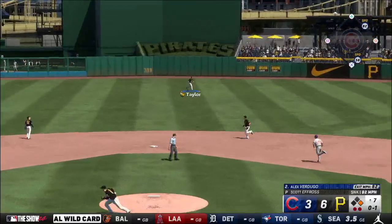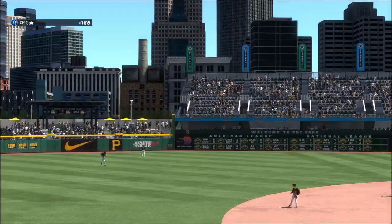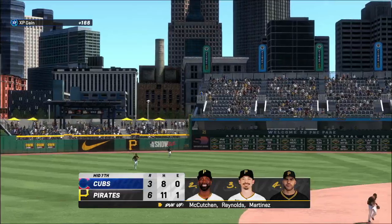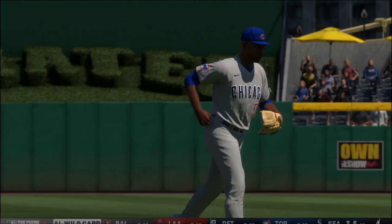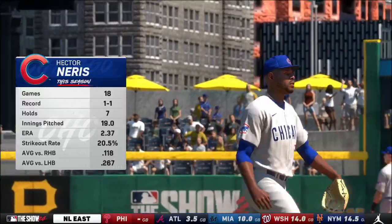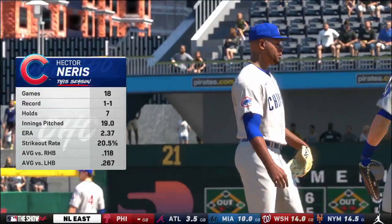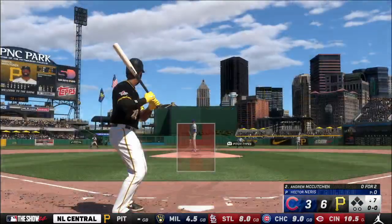Into center. Taylor pulls that one down, and that'll do it. We're back with a new pitcher here to start the bottom of the seventh. Hector Neris. He last pitched 2 days ago. And now it's Andrew McCutchen.